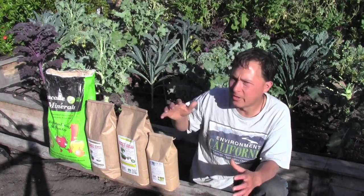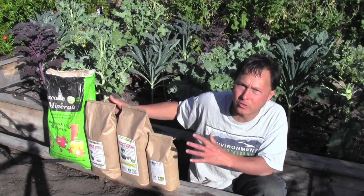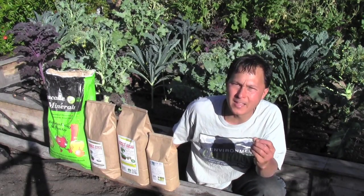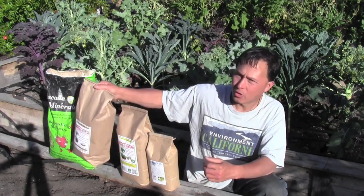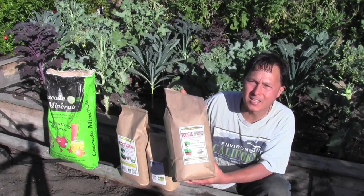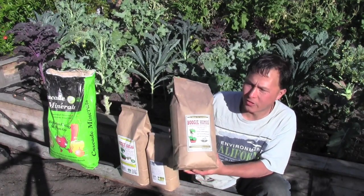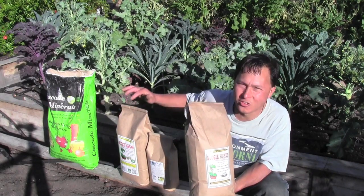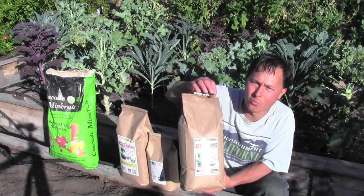Josh went out and found a really good source of composted wood chips, which is quite rare. There's very few places, unfortunately, that make this stuff. So he brought in, at my recommendation, the Boogie Humus, and now makes this available to you guys. Now, if there's any one product I think is going to supersize your stuff out of all these, I mean, you gotta use all of them, but this is the one that really made the difference.